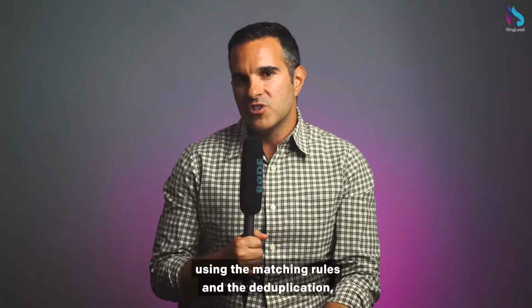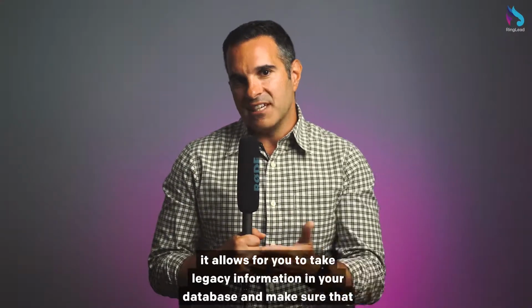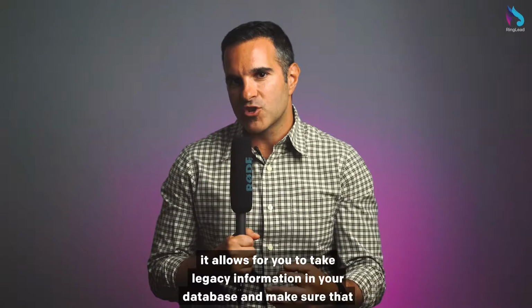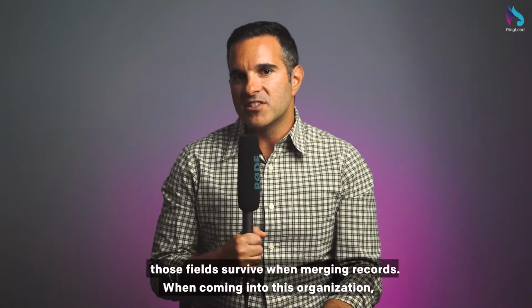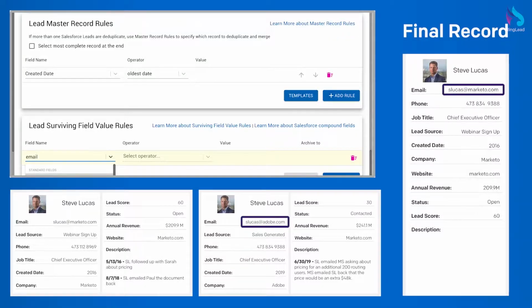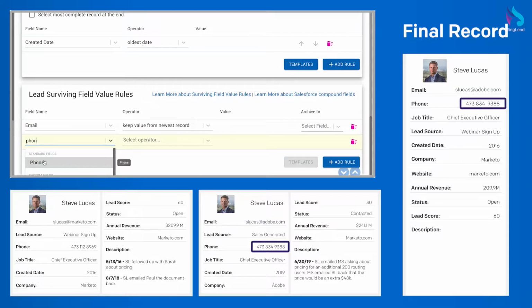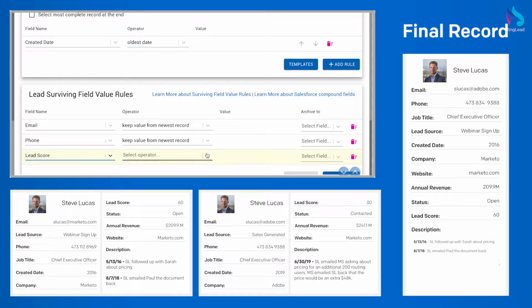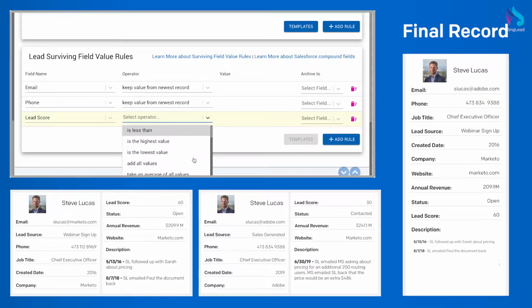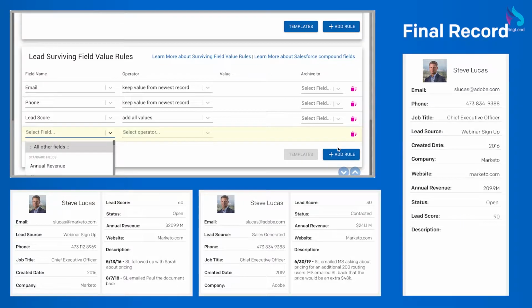One of the things that I love the most about the RingLead product is when using the matching rules and the deduplication, it allows for you to take legacy information in your database and make sure that those fields survive when merging records. When coming into this organization, there was a database in place and there was a lot of information in there that was put in by users. And I wanted to avoid the scenario where all of a sudden we were merging duplicate data, but also we were losing valuable data through the process. So by setting up these matching rules and surviving fields the correct way, it eliminated that possibility.